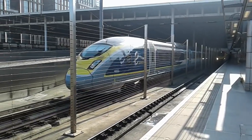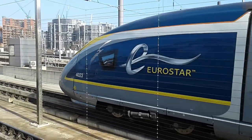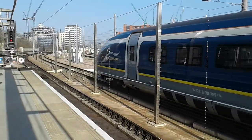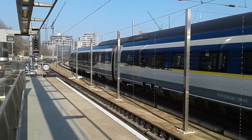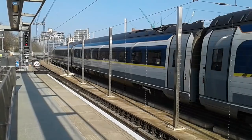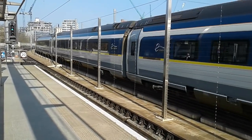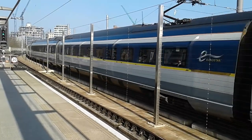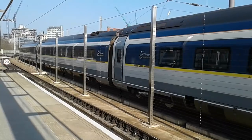We're at St Pancras International on the Midland Mainline and High Speed 1. There goes 374023 with the 1058 Eurostar service to Brussels. The station is receiving services from Eurostar, Southeastern and East Midlands Trains. It just started going as I was getting myself sorted, so count myself very lucky on that.